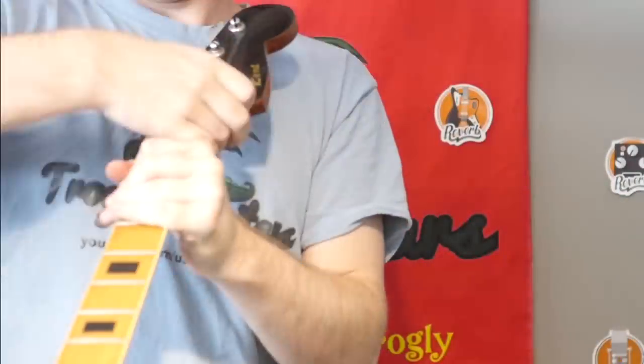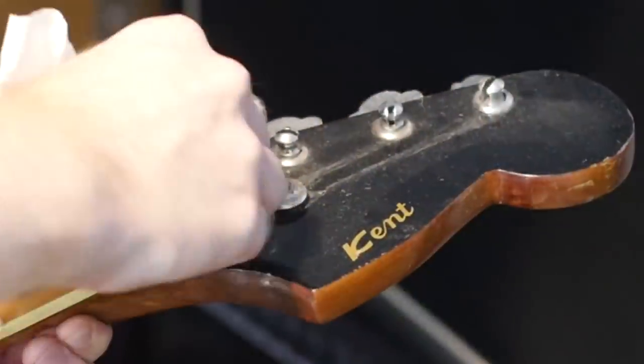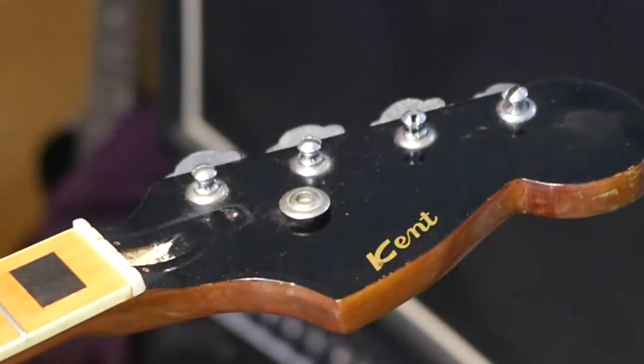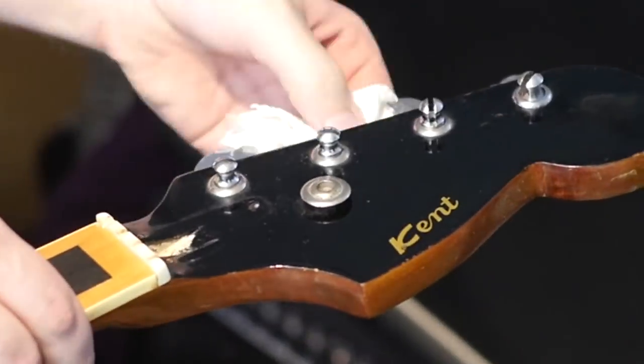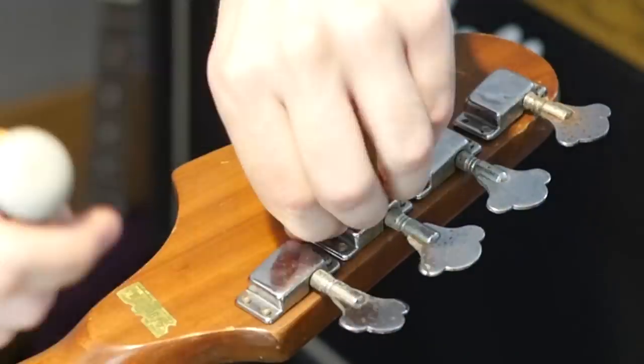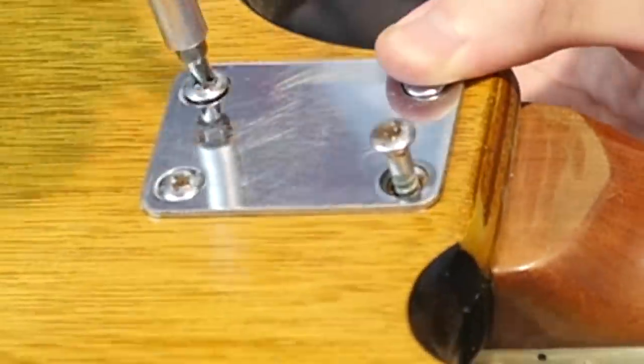The next thing to tackle was the relief in the neck, or the lack thereof. It was actually bowing the opposite direction you would normally see. Unfortunately, I couldn't get any of my Allen keys to grip the truss rod, so that's either stripped or I just didn't have the right size. So I just wiped down the face of the headstock and I retightened the screws of the tuners.